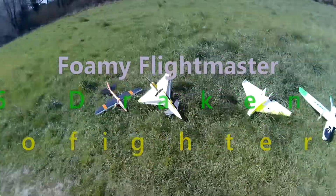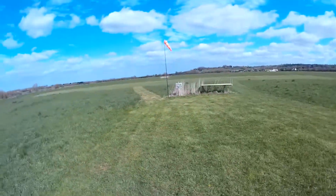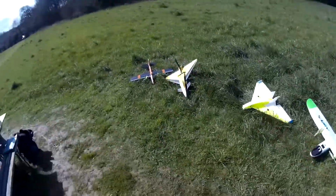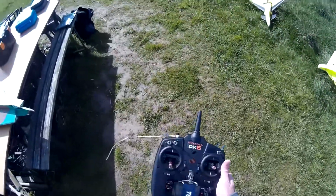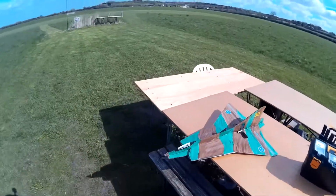Foamy's out with his aeroplanes, and we've got new tables, thanks to Trevor and his good lady, and a new windsock, also thanks to Trevor. So that's great, and I've got loads of aeroplanes to fly, and loads of time to do it in, so I'm going to have a good old whiz around the sky. First up is the newly repaired Draken.